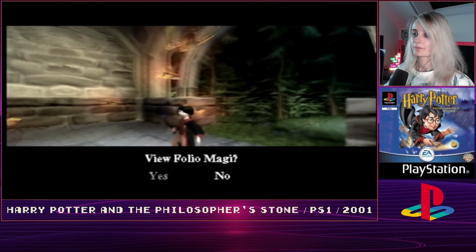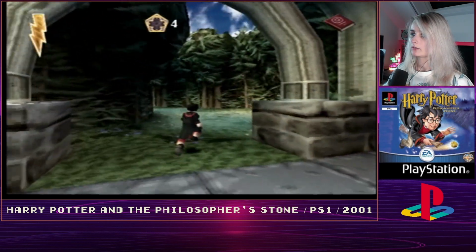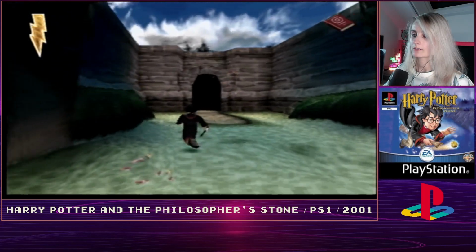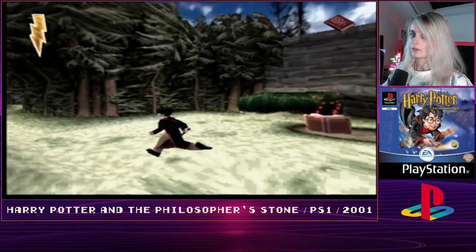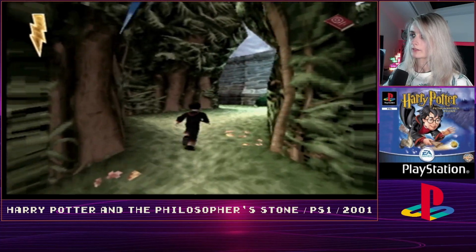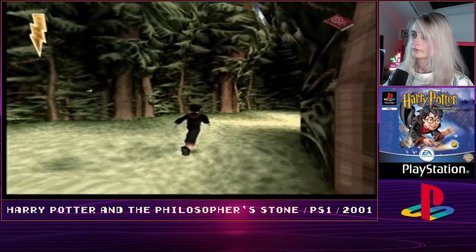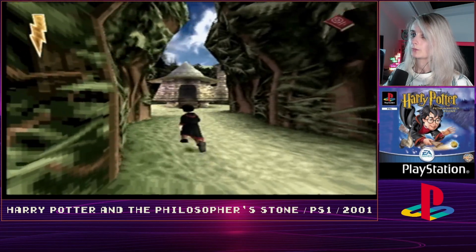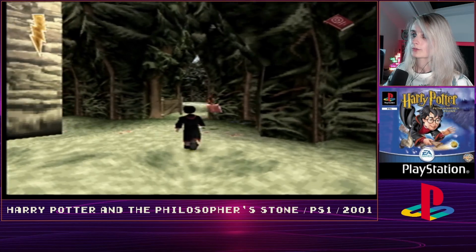Sweet. Hengist of Woodcroft. We're not viewing it now. We're gonna have a look later when we have a couple more cards together. Nice. Alright. God, everything here looks so similar. So, Hagrid's house is here. We go behind it. Over here and talk to Ron.